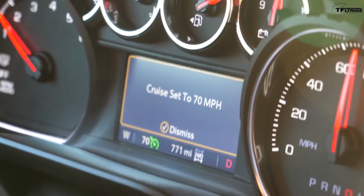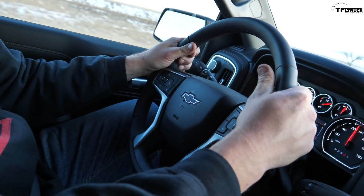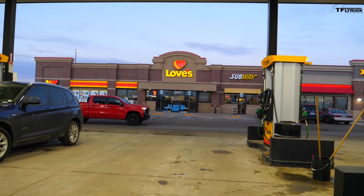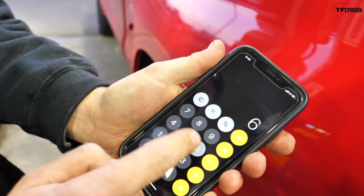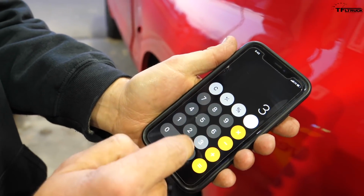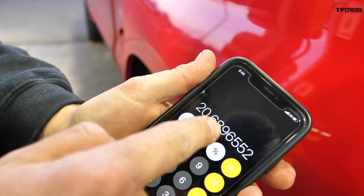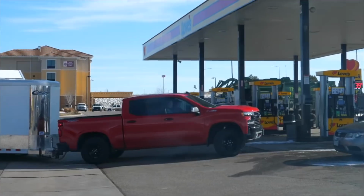Alrighty, well, the cruise control is set. 70 miles an hour as always. How did this truck do without any trailer attached to it on the highway? All right, 66 miles divided by 3.190 gallons equals 20.7 it rounds to. Wow, almost 21.